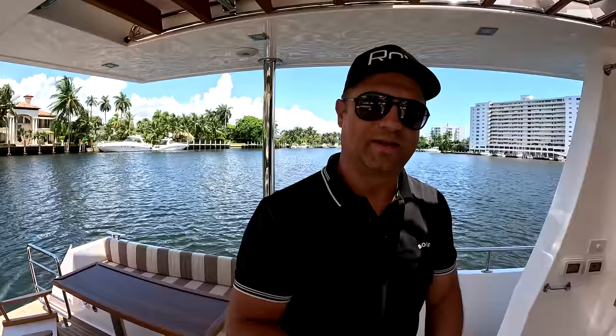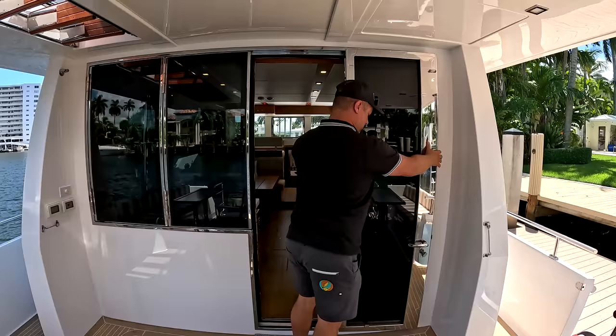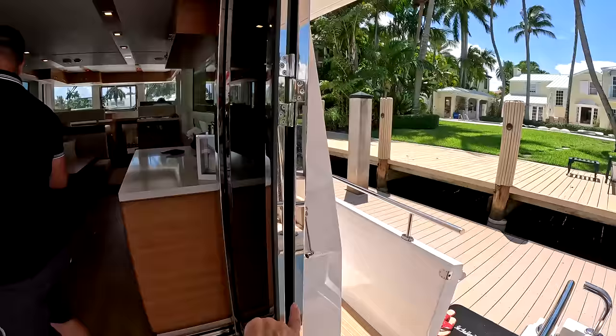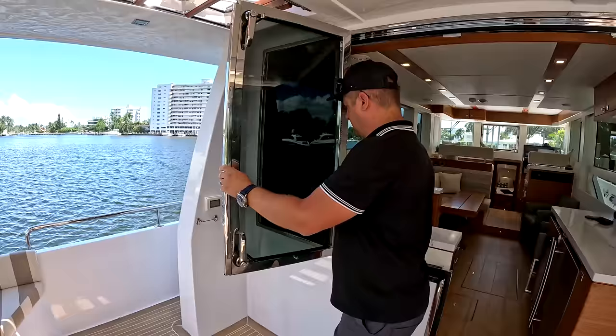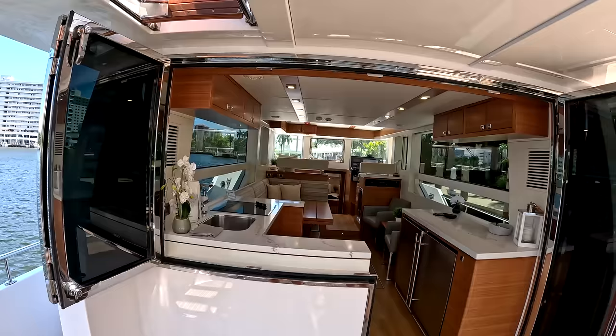Okay. So you can open this door. Unlock here, unlock here. Open it completely. It's got a little thing here. You can actually secure it so you don't worry about it. Then we open this here and you have also this little thing to secure it. And now it is all open. Okay, now I can demonstrate. Ta-da! I mean, this is incredible.